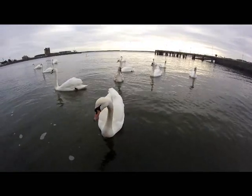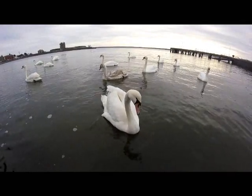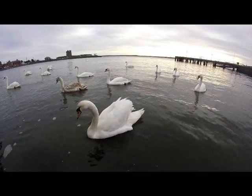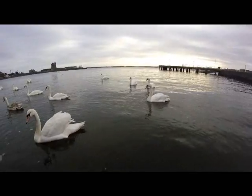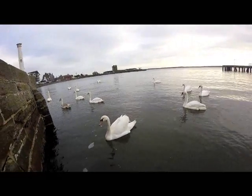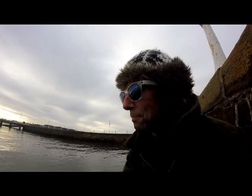I think they've realised I haven't got anything to eat. Oh, I wish I brought some bread now. Sorry guys. Off they go. Oh well, that was rather nice, but they've realised I've got nothing for them to eat, so they're just going to swan off.